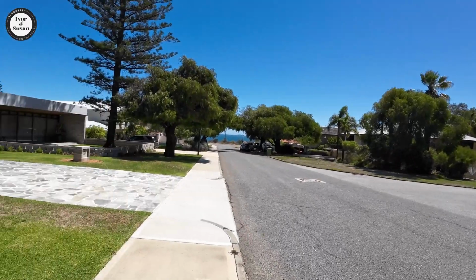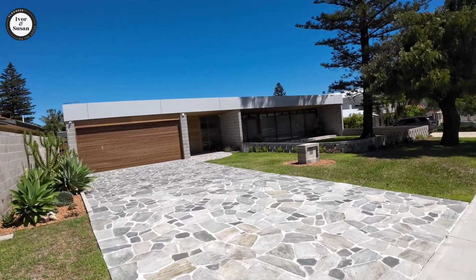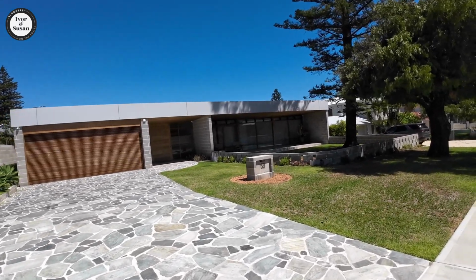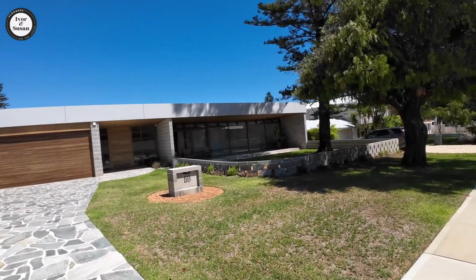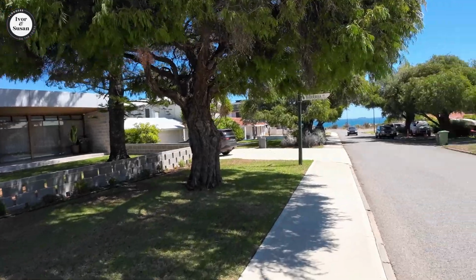Look at this house on my left here guys. Interesting. What do you guys think of it? It's very, very different. Leave some comments for us. It gets perfect ocean views. There's the ocean right there.